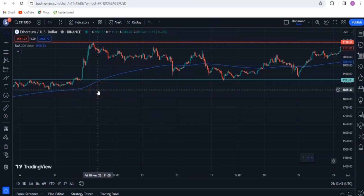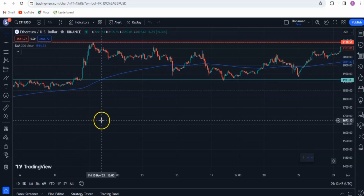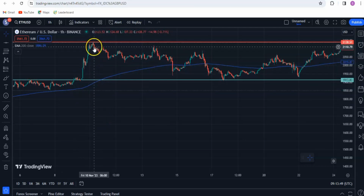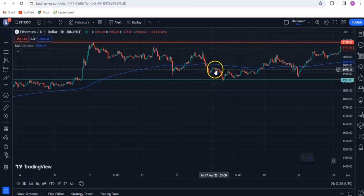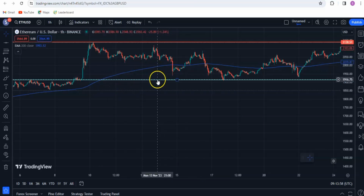A support zone can become a resistance zone when the price breaks through the support zone, and a resistance zone can become a support zone when the price breaks through the resistance zone and finds support on it. I want you to understand it is very simple. Just play this video over and over again until you get it. Now let's start from here.